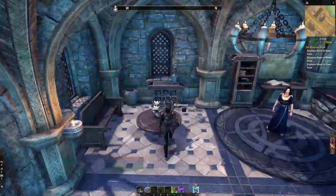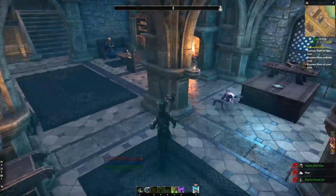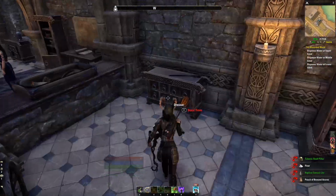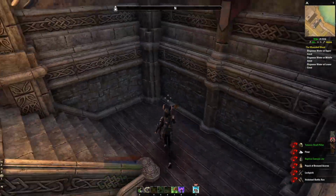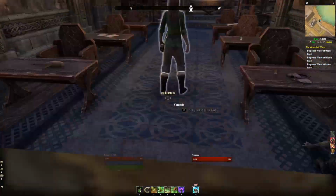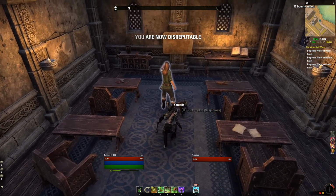Nobody on this floor cares at all about you stealing from them. So if you're looking for a few easy things to loot, to steal, this is the spot to do it. Battle axe, yeah, I'll take that. All right, upstairs there is one NPC that we need to take out first. Right here. That was 100%.